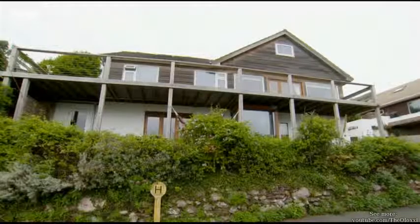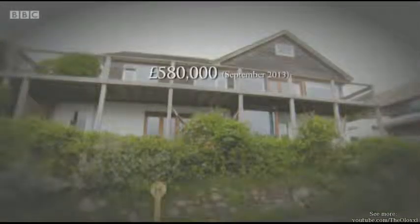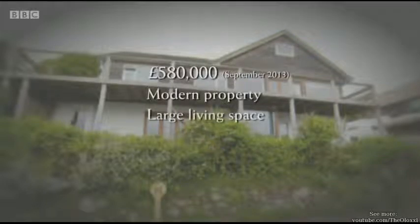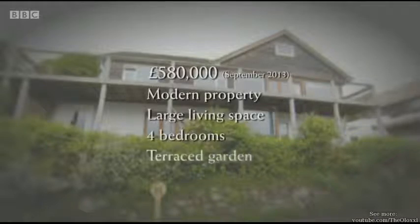On the market for £580,000, our second property is £20,000 under budget. It's a modern lodge-style house built on 3 levels. The accommodation includes a large reception room with glass doors out onto a wraparound balcony. It has 4 bedrooms, including the ground floor room as well as a study. And the garden is terraced with fantastic views out to sea.